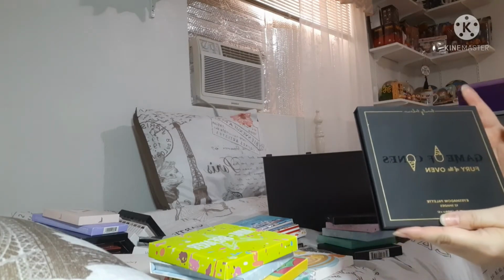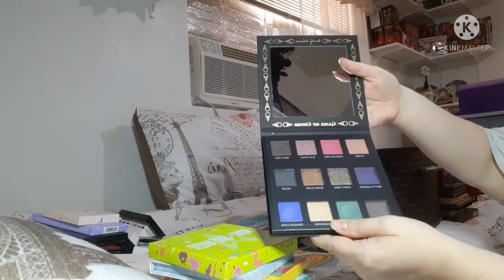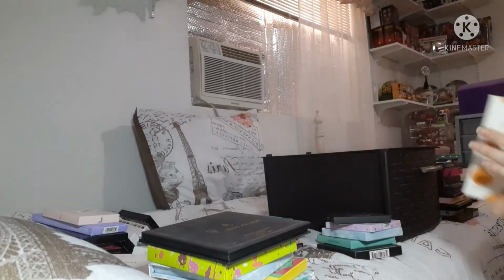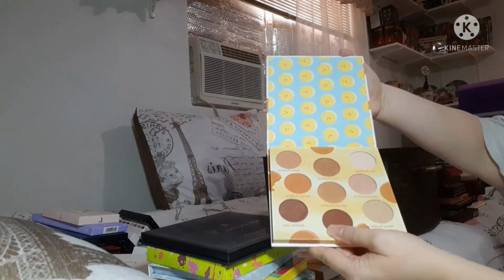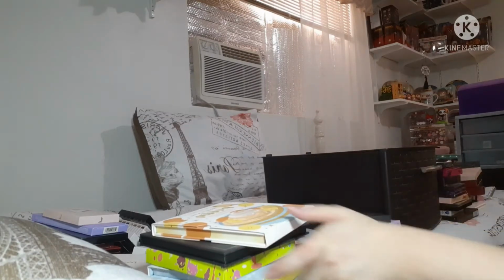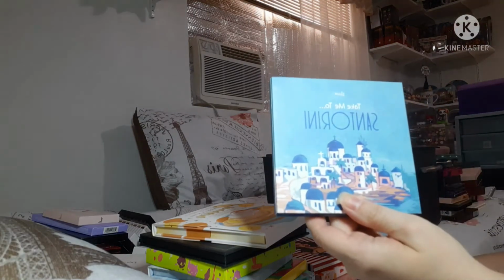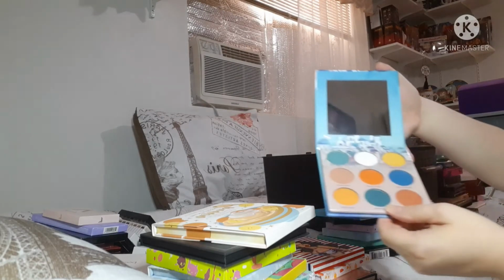Game of Cones, Fury of the Oven by Beauty Bakery. They no longer make this one, which is sad. Keeping. And the Beauty Bakery Proof is in the Pudding eyeshadow palette by Beauty Bakery. I'm keeping this one too. This is the Mavi Take Me to Santorini palette. I keep that.